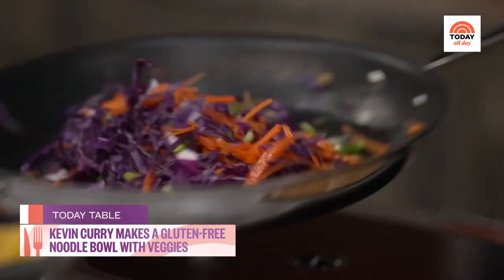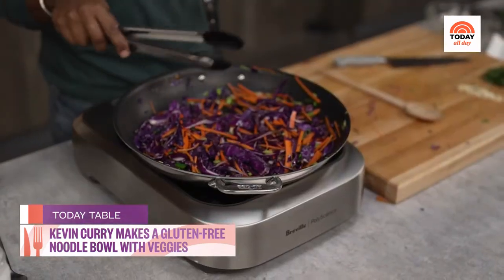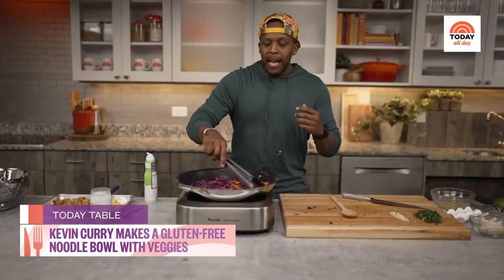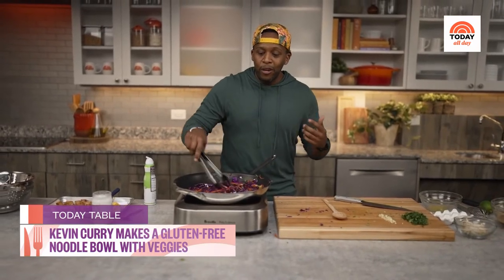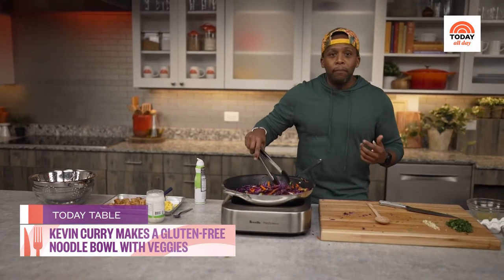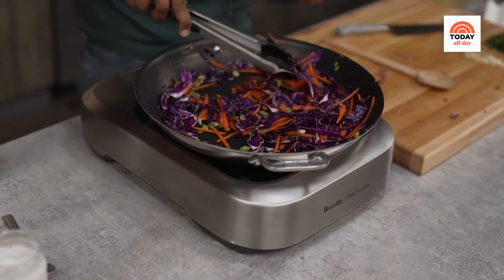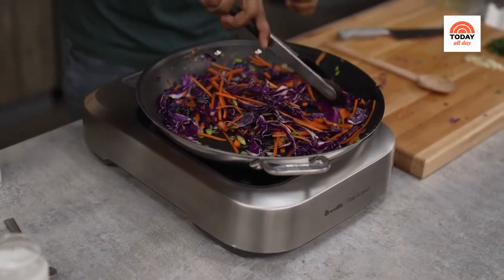Now, here's my rule about cooking up vegetables. You want them to wilt down a little bit, but you still want them to be crisp and you want them to have a lot of color, right? So I don't want to cook them down so much that I lose the beautiful vibrancy of this, just because that still represents nutrients, antioxidants, fiber, and all those good things, right?